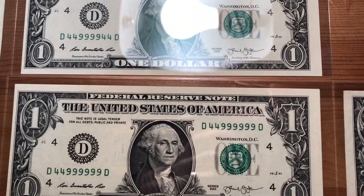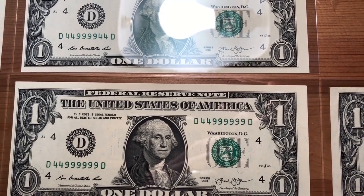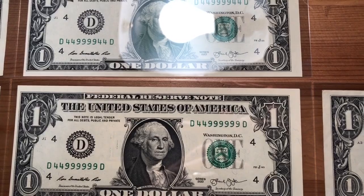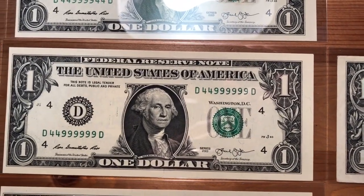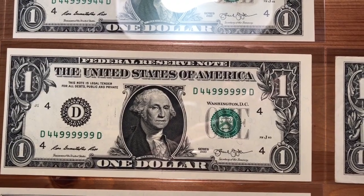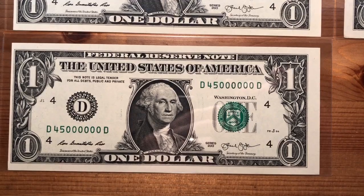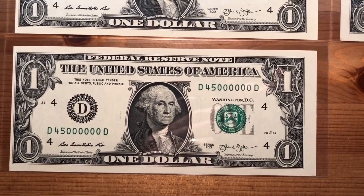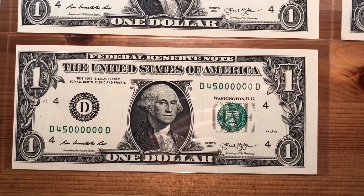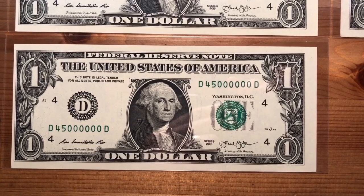So you can see he got the 44999 strap. Actually, it started off with 449990001, and then you'll see this is the second to last note, and it rolled over to probably one of my favorite serial notes that I have. Bam, that one right there. Check that out, guys. 45 million note. 6 trailing zeros. I don't know what to say, man. This is an incredible note right here.